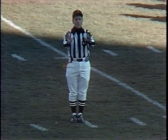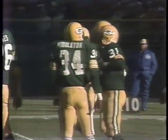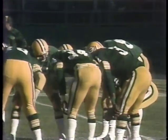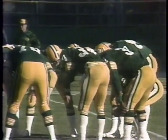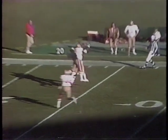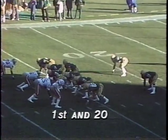Pass interference, number 89, offense. Andra Thompson puts the ball back at the 27-yard line. When you look at it, you see him going up fighting for the ball with 2 people there. He had to push a little bit to keep Dwight Hickson coming down with an interception. First and 20 at the 27-yard line.